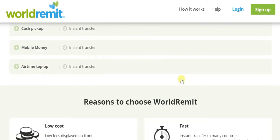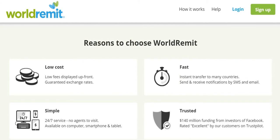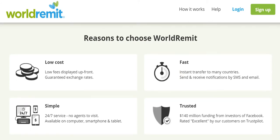Now, before I conclude, I would like to reiterate and emphasize why you should choose WorldRemit in particular. First of all, low cost, low fees displayed upfront. That's exactly what I showed to you. If you recall, the 25 Hong Kong dollar fees, and exchange rates are guaranteed. That again is something which I showed you. And of course, it's very fast. As you saw, up to IDR 10 million, even bank transfers are instant. The very next day you have the money available. Above 10 million, it just takes 2 to 3 days.